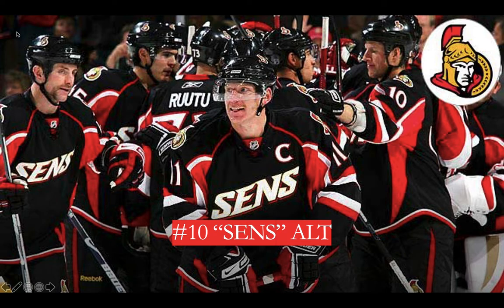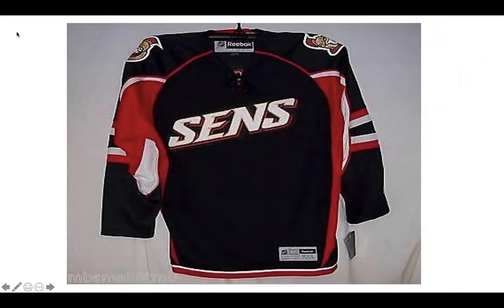The Sens nickname. I'm not a huge fan of teams using that nickname kind of slogan on their jerseys, and here's a better look at it. The really only good part, I guess, is the colors, and their logo is on the shoulders. Other than that, there is not much to like about this jersey. It is very busy and just hard to look at.